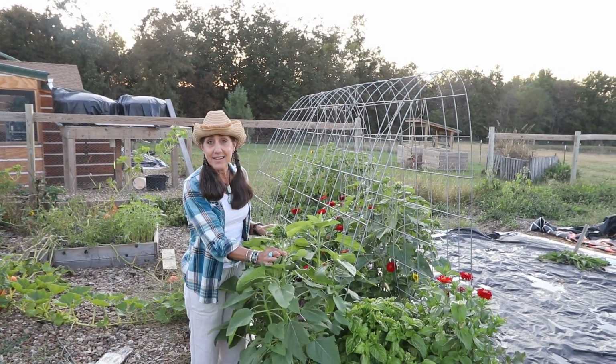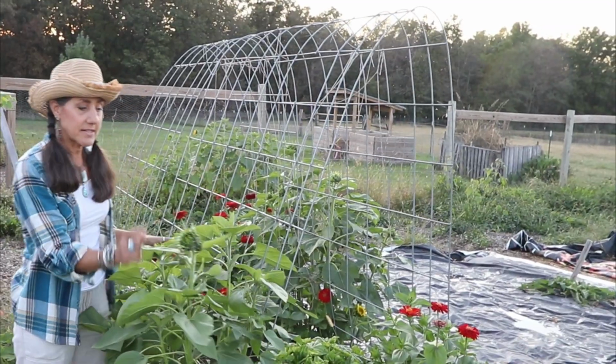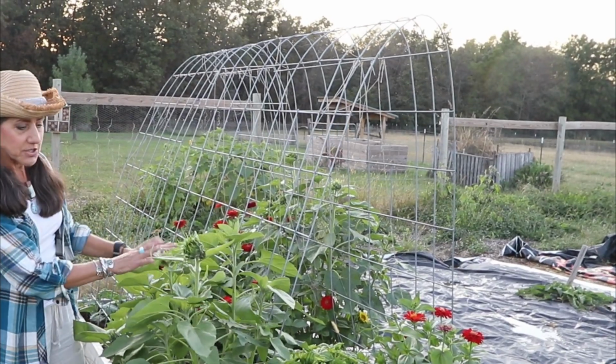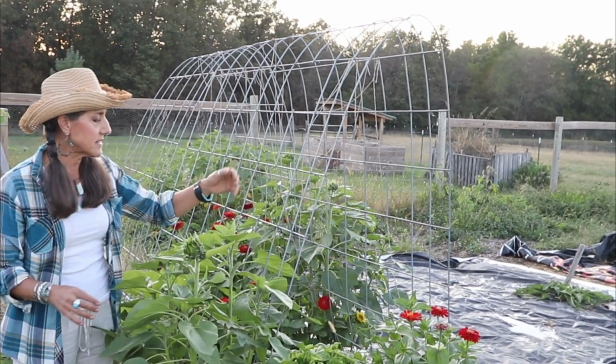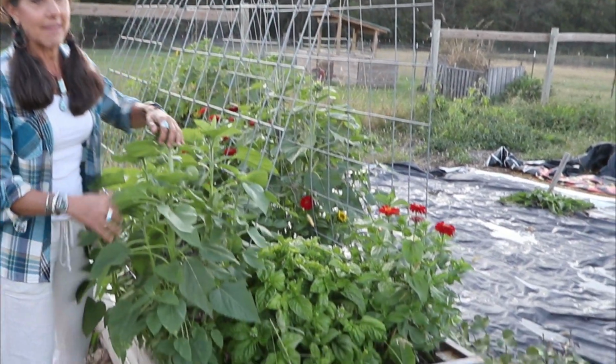But I planted some sunflowers again for a second time. Some people just do it one time in the season. I'm planting some, and they're getting ready. I can start seeing flowers here. I planted some of these, as well as zinnias in here, and some lettuce leaf basil. It's doing really good. And then look at the sweet potatoes.